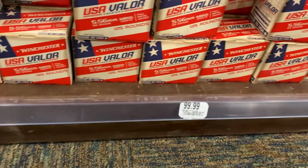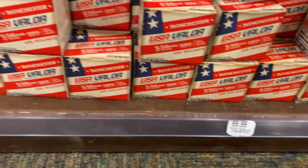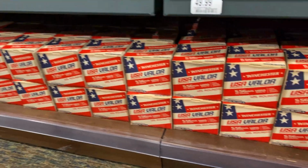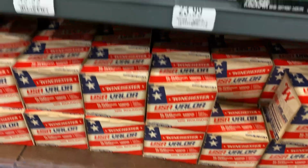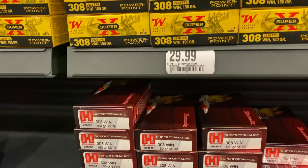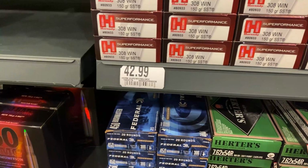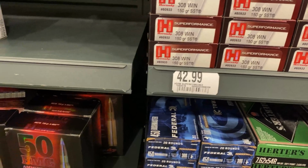Still got a bunch of this 5.56 Valor for $100, 125 rounds. Y'all let me know in the comments if y'all heard anything about this Winchester USA Valor. I'm not really familiar with it. Got your 308 for $30. Winchester Super X. Got this Super Performance 308, 150 grain for $43.